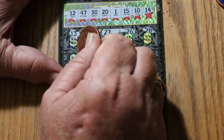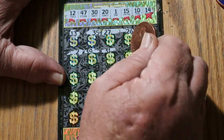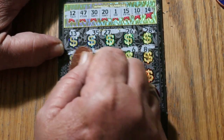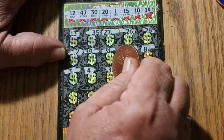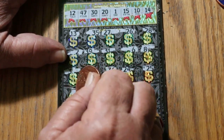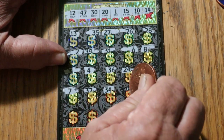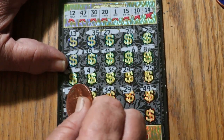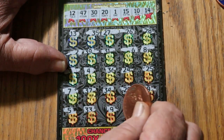26. 28. Number 2. 39. 31. Number 6. LV's number 8. Number 3 over here. And number 4. Only got one single on top. 36. 24. 25. CJ's 7. 37. 34. 29. 49. Number 5. 33. Number 9. The big 50.